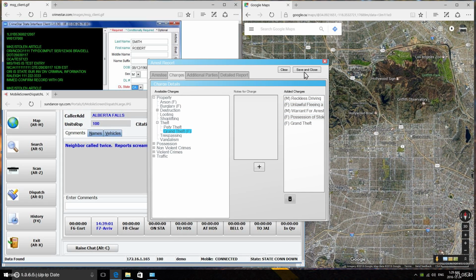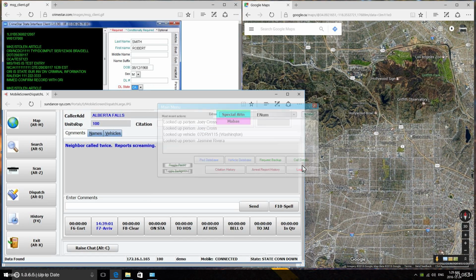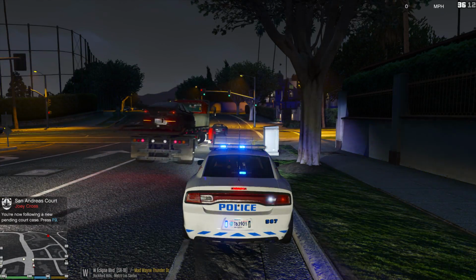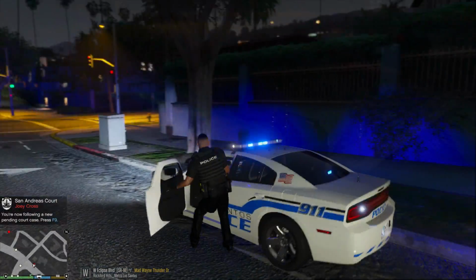Alrighty then. We'll go ahead and save this, and close it, and we'll go ahead and read him his charges, and we'll go on from there.